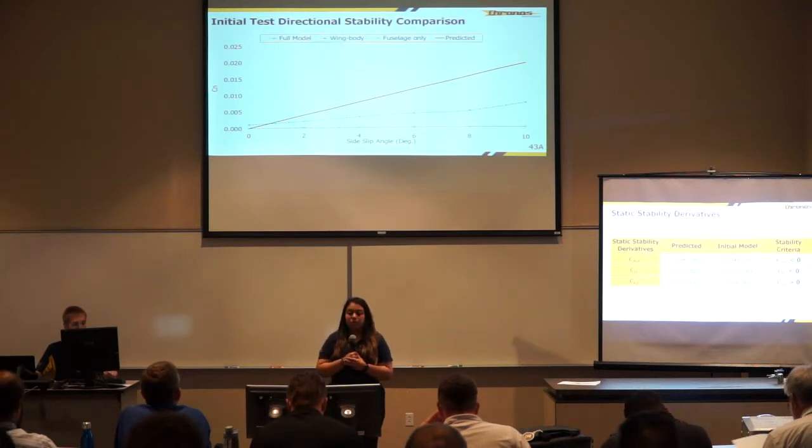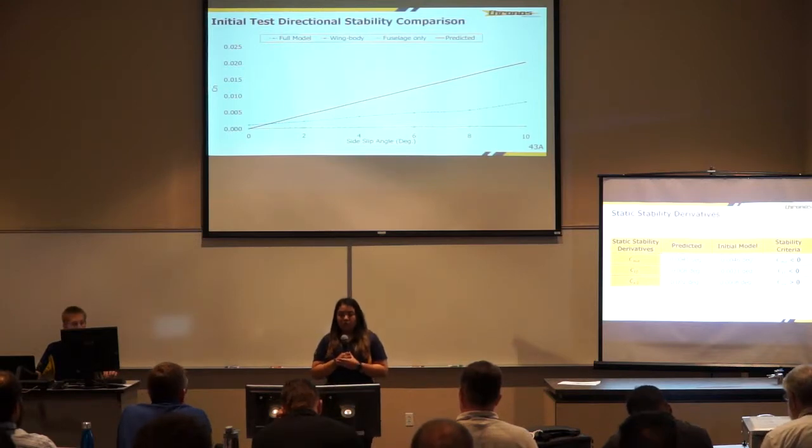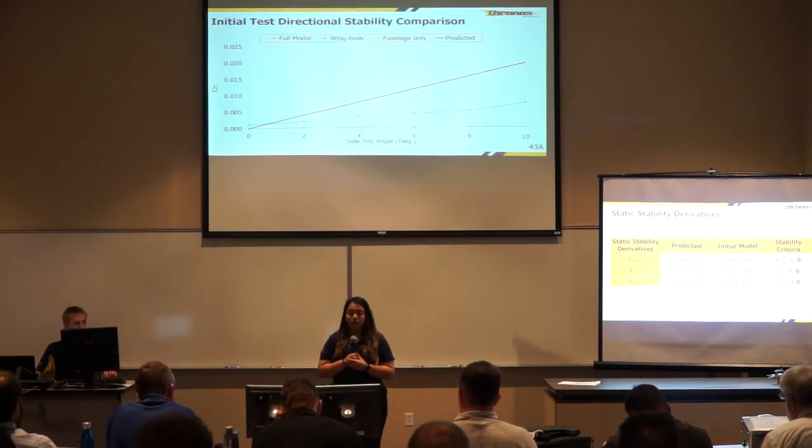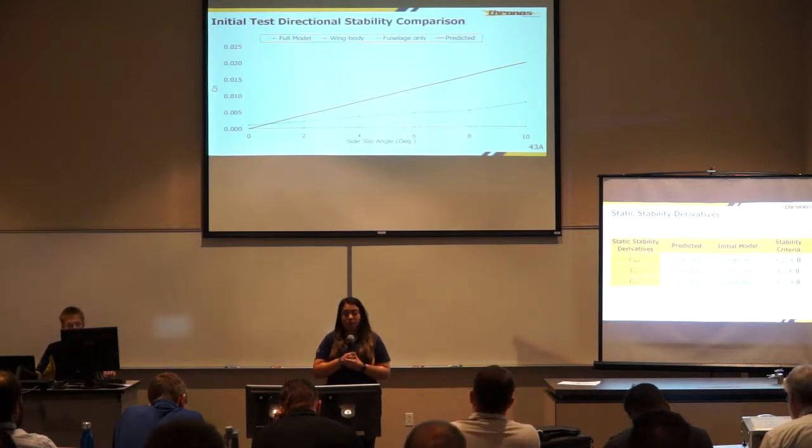The primary screen shows the yawing moment coefficient for both the predicted and the model configurations. The full model configuration was overall stable. The difference between the full model configuration and the fuselage-only configuration showed that the empennage had a significant contribution to yaw.